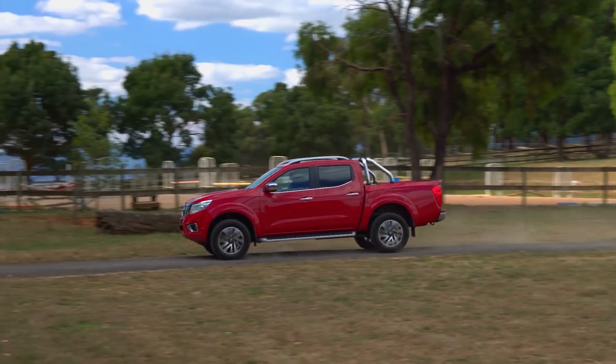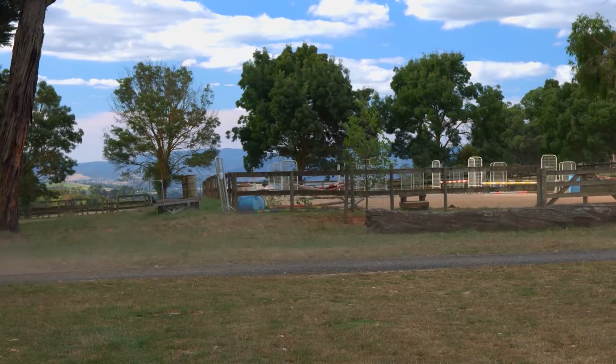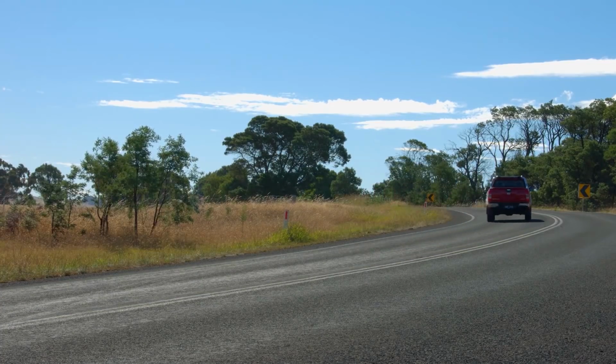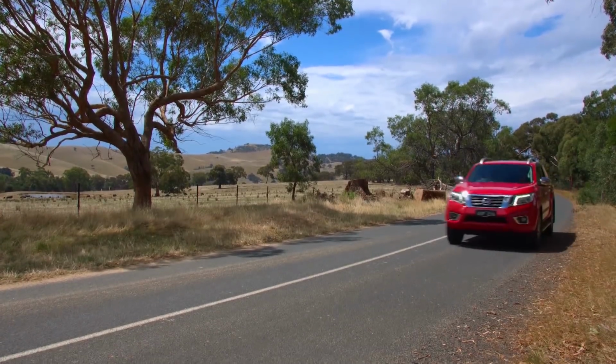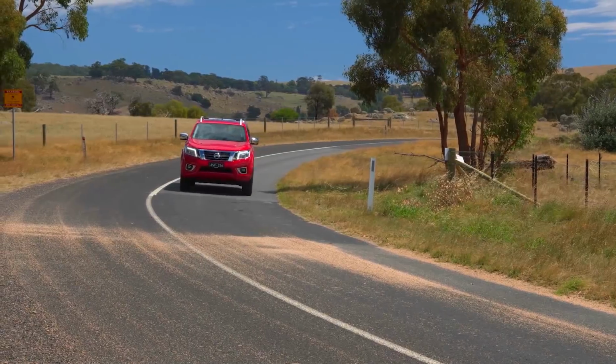So kudos to Nissan for listening to its customers, and even more kudos for actually acting on their complaints. The changes to the ride and handling and the tweaking of the technology in places have made the dual cab Navara a much better vehicle.